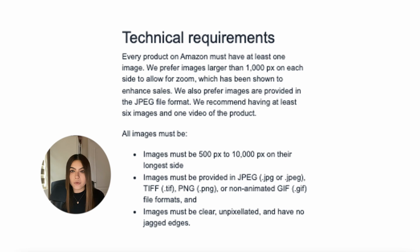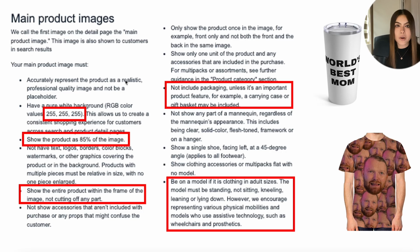Otherwise, just take a photo of your product and literally make your own mock-up. It's worth going through the rest of the guidelines carefully for the main product images. I won't be reading this all out to you. You can go through it in your own time. But the most important thing to point out is that the background of your main image must be pure white.